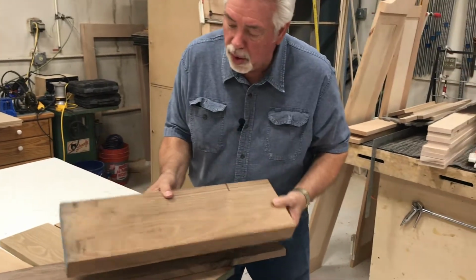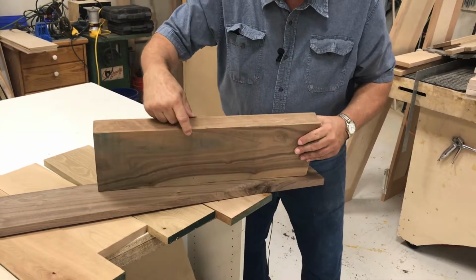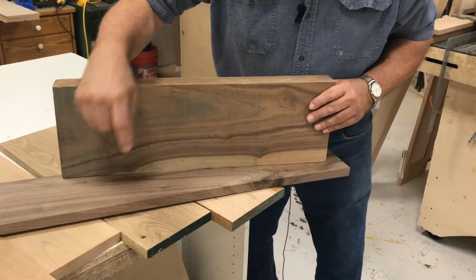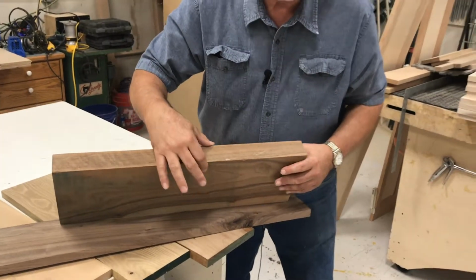Now, thicker dimensions, and I brought a piece of thicker stock. This is actually a piece of old walnut, much thicker, you see. Well, they don't call it 1.5 or 1 3/4. It's all done in quarters. So you have 4/4, 5/4, 6/4, and 8/4 stock.